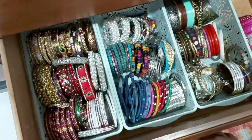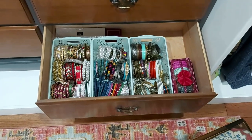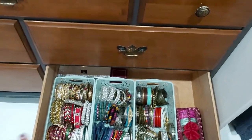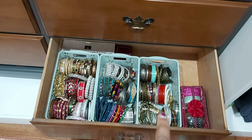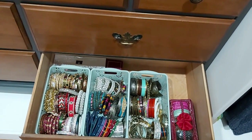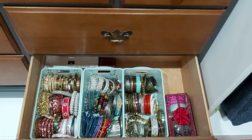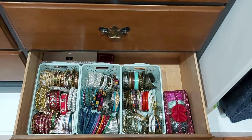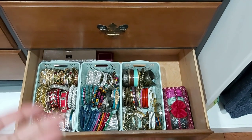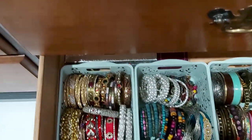This drawer here, the last one, has all of my bangles, and I'm so happy that these bins work so well. I can actually see. Before, I had to open each box one at a time and look, and sometimes I couldn't see. Some would get buried under. But now, at a glance, I can see what all I have and quickly take what I want and wear. So I'm really happy.